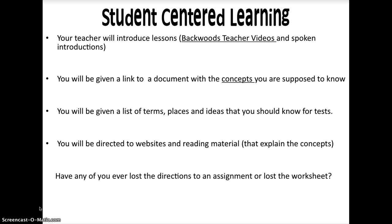This is what we're switching to. It's basically called Student-Centered Learning. It's not a new idea. No, I did not invent it. Many other people invented this idea, and I'm just now catching up. Your teacher will introduce lessons. Most of the time, I will introduce lessons in a Backwoods teacher video, which is what this is.